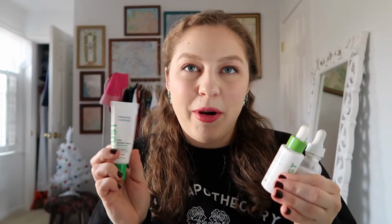But yeah, I have enjoyed all 4 of these products, and with the exception of the vitamin C, because I am trying the one from Timeless, I would repurchase all of these. And if I didn't like the one from Timeless, I'd repurchase this again too, because I really enjoy that as well. I don't think I have a favorite lotion or night cream to share.